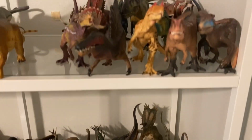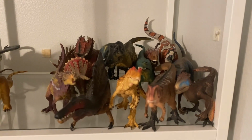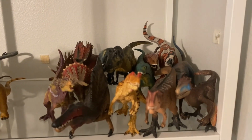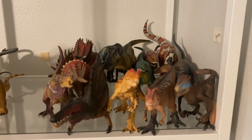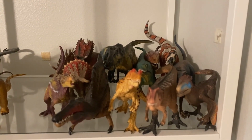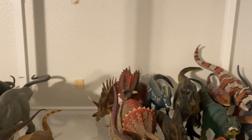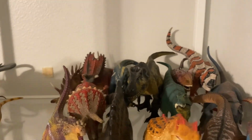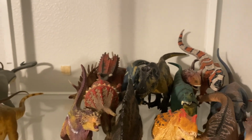Moving up to the next shelf is Schleich and Safari Ltd. I know Schleich really doesn't make good dinosaurs, but most of them always have this charm that makes me really like the figure. I always pick up at least one Schleich dinosaur each year. Some of my favorites include this juvenile Giganotosaurus and the blue Baryonyx in the back. And right in the middle is the 2023 Tarbosaurus, which I will be reviewing in the future.